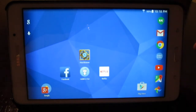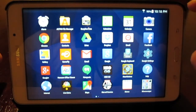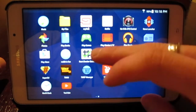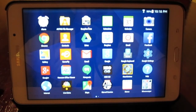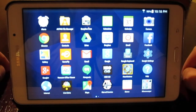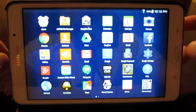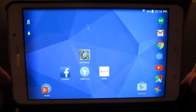Another problem that I've had with it is gaming. I'm not a big gamer. In fact, I don't know if I have any games on here except for Hearthstone. I have The Wolf Among Us, but I haven't played it. Hearthstone and Minesweeper, but I have not played Minesweeper. I wanted to try Hearthstone. Never played it before. I downloaded it on this tablet. It's a really fun game, but this tablet has a hard time keeping up with it.